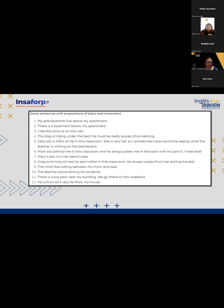The dog is hiding under the bed. He must be really scared of something. Thank you, number five. Sally sits in front of me in the classroom. She is very tall, so sometimes I can't see what the teacher is writing on the blackboard. Thank you. Number six. Mark sits behind me in the classroom and he always pokes me in the back with his pencil. I hate that. Very good.